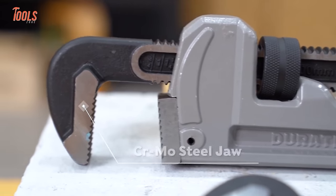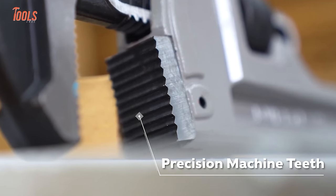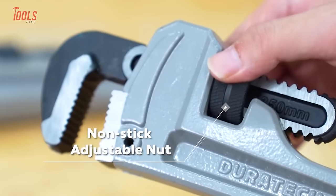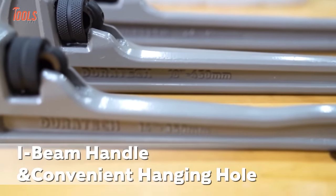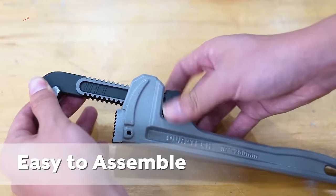These wrenches feature a drop-forged CRMO steel jaw with precision machine teeth, so you'll get maximum strength when driving. Thanks to the non-stick adjustable nut, it enables quick gripping on pipes of different thicknesses. Moreover, each wrench has a hole at the base of the handle, allowing you to hang it on hooks or pegboards when not in use.